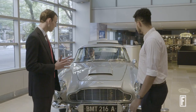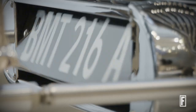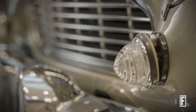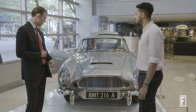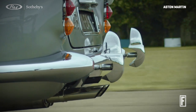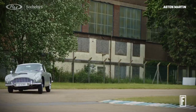So there are 13 fully functional gadgets on this car, ranging from the rotating number plates, which have three different plates back and forth. Then we have the .30 caliber machine guns, which pop in and out. Whenever you want to fire something up forward, you flip your switch, hit the button, and take care of business. Extending hydraulic rams push your adversaries out of the way. And then further back, we've got a couple more goodies.